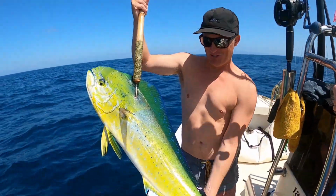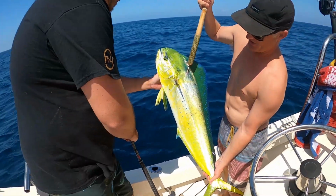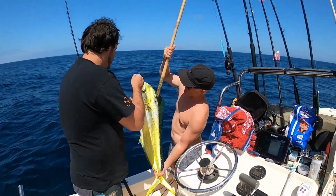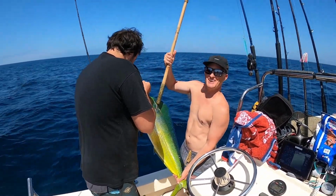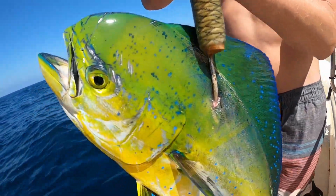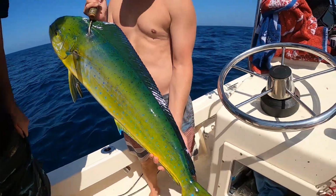Dude, what a beautiful fish. Nice. There's gotta be at least 10,000 of them around this kelp paddy. That's what's crazy. Look at that thing. So sick. Number 5 on the boat.